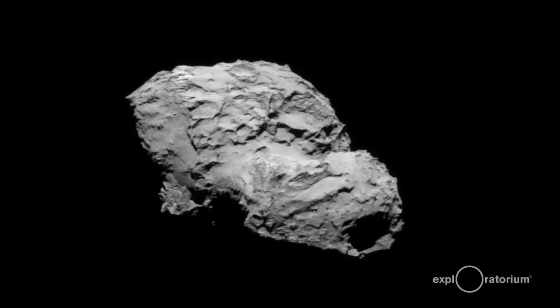Okay, now here are the latest images of this comet. And as you look at that, you see it's got this dark region at one end. That's probably a crater. You know, when we looked at the moon back in the 1950s, there was a gigantic argument. Was the moon covered with craters that were made by impacting meteorites, or was the moon covered with volcanoes that erupted outward? And that's the very question we have on this comet.